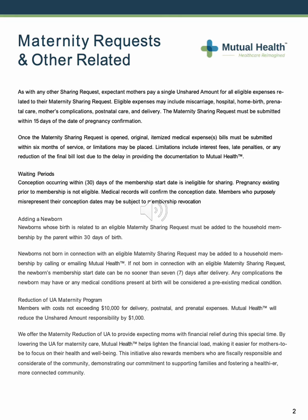The maternity sharing request must be submitted within 15 days of the date of pregnancy confirmation. Once the maternity sharing request is opened, original itemized medical expense bills must be submitted within 6 months of service, or limitations may be placed. Limitations include interest fees, late penalties, or any reduction of the final bill lost due to the delay in providing the documentation to mutual health.